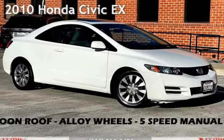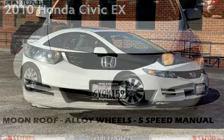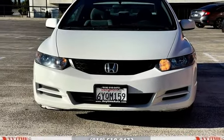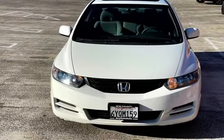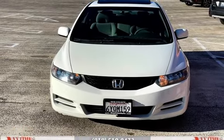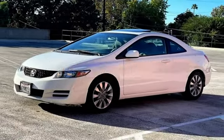Presenting a pre-owned 2010 Honda Civic EX. This two-door coupe has a four-cylinder, 1.8-liter I4 engine, with front-wheel drive, and a five-speed manual transmission. This Honda has less than 116,000 miles on the odometer.